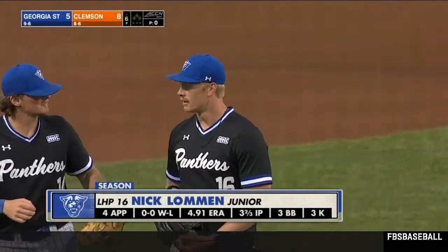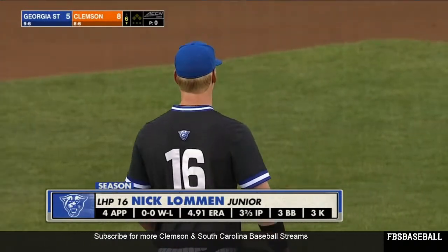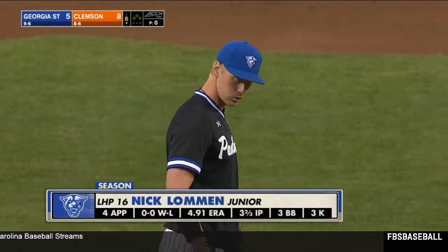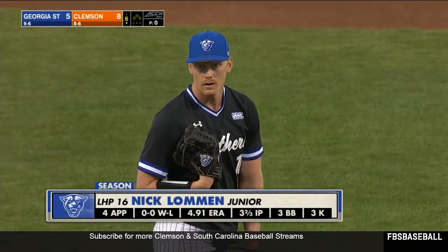Nick Lohman will stand in, all the way from Minnetonka, Minnesota, for this left-hander out of the Georgia State bullpen. Big left-hander. Third collegiate stop. Played at Missouri briefly and then Northern Iowa Community College. Now here he is with the Panthers.